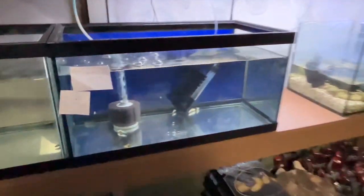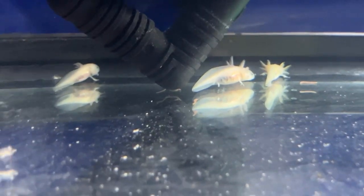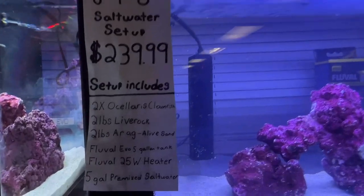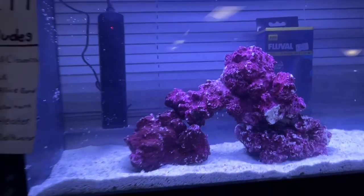And over here down below, it looks like they have a whole bunch of baby larvae, better known as axolotls. The store owner says these larvae are not ready yet. They are not ready until they are juveniles. A little aquarium substrate down there. I prefer sand. They also have some tanks that are pre-made, all set up for you. You can buy it for $239. Nice.